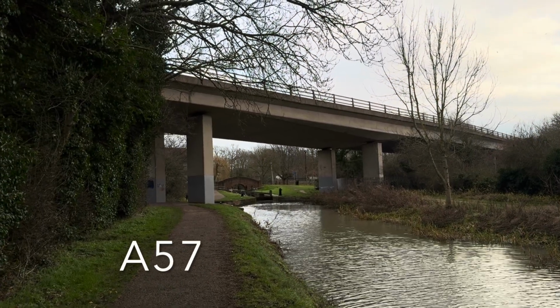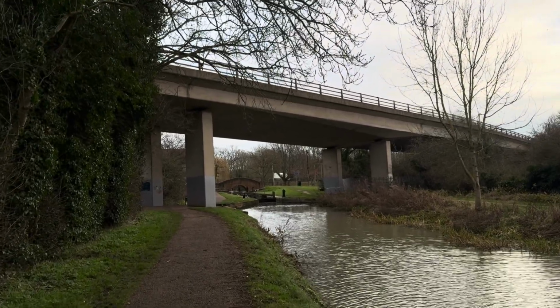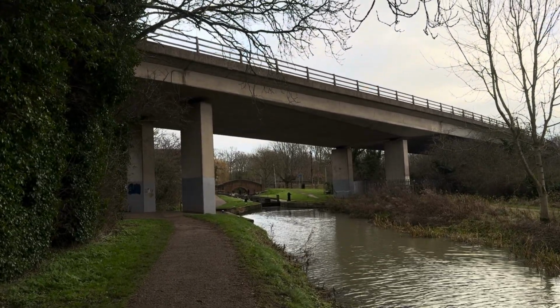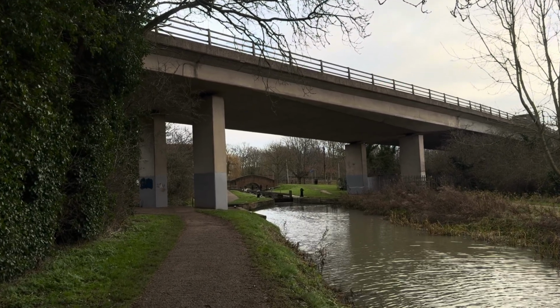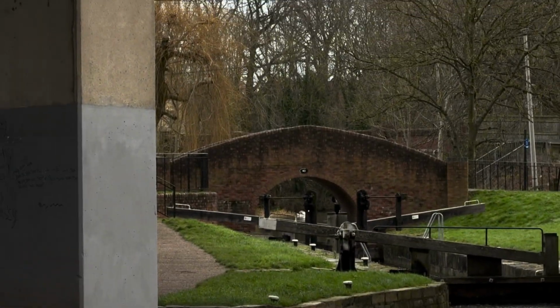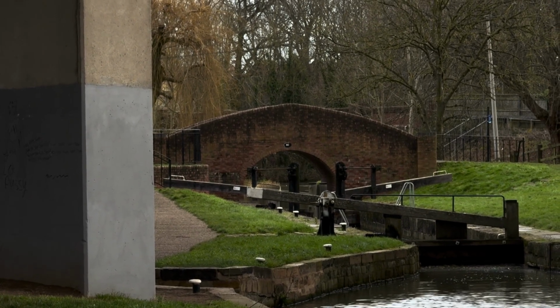You may remember earlier at the beginning of the video I said that we walk along the north side of the canal and then we swap over to the south side. Well, this is more or less where we're going to be doing it. This is the A57 and assuming we're going over that bridge there onto the south side, and we'll stay on the south side until we get into Worksop.